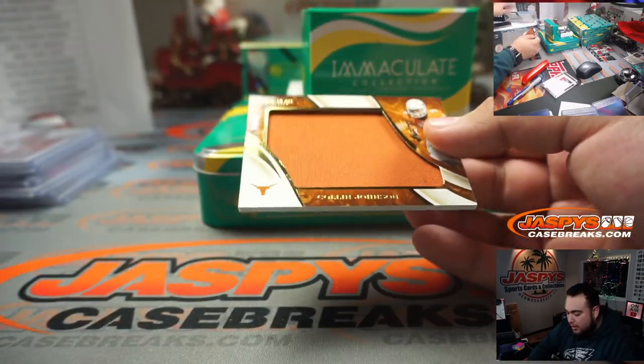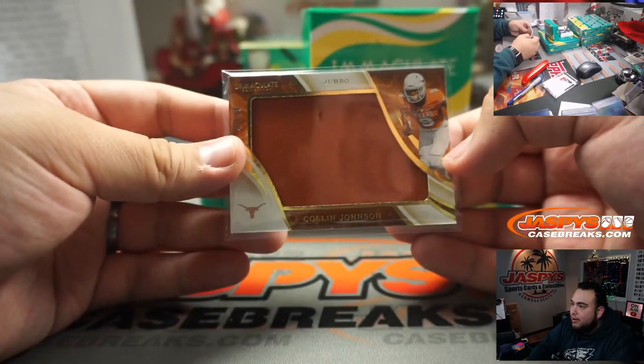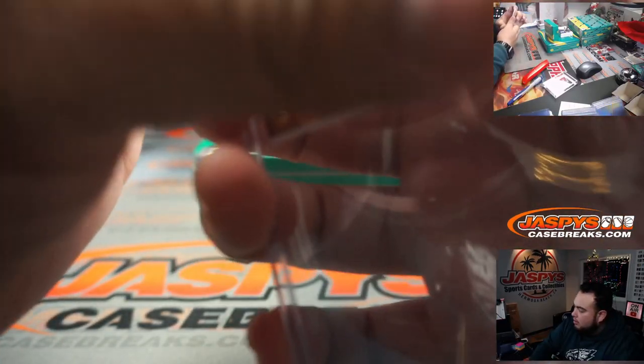Little jumbo relic here. That is Colin Johnson. That is Jaguars, Gary with that one. 43 out of 99.